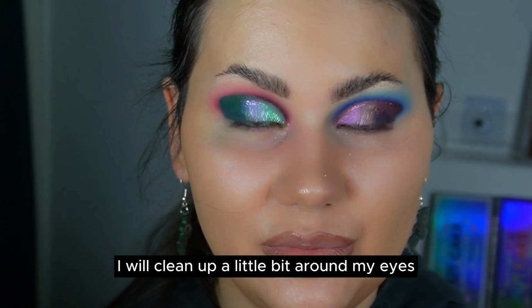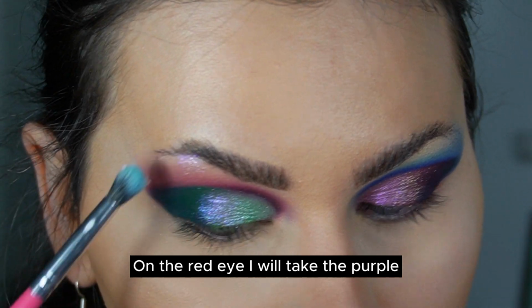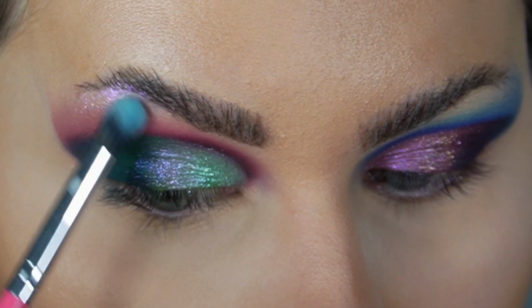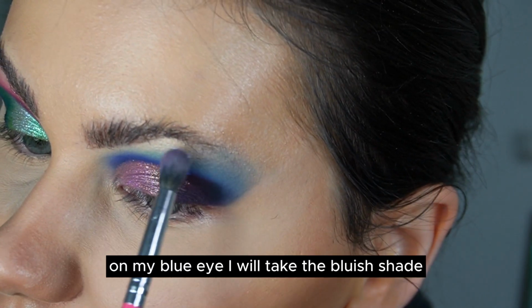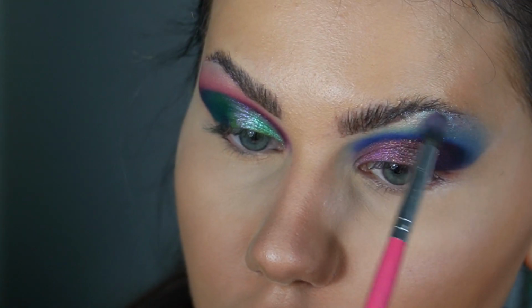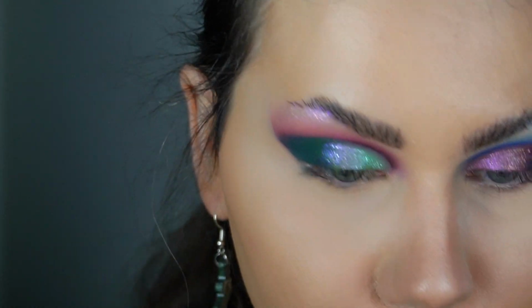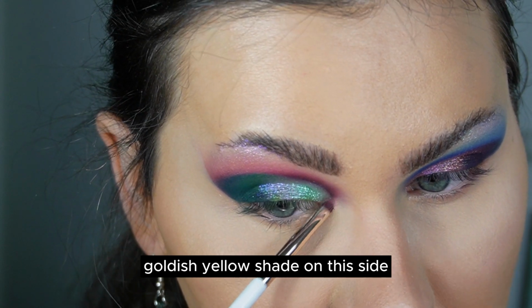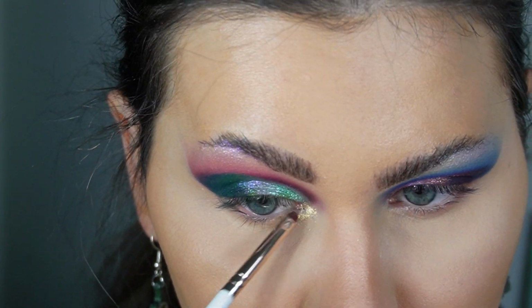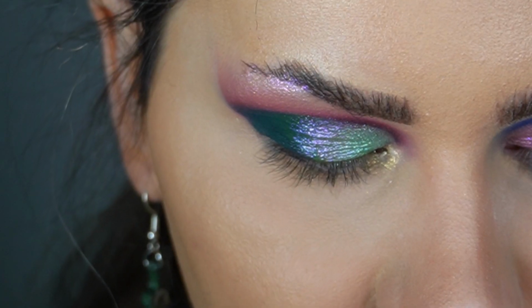I will clean up a little bit around my eyes and I will come back. Now it's time for some brow bone shades. On the red eye I will take the purple. On my blue eye I will take the bluish shade. We want some inner corner shades. I think I will take the reddish yellow shade on this eye. And on the other eye I will take the purplish blue shade here.